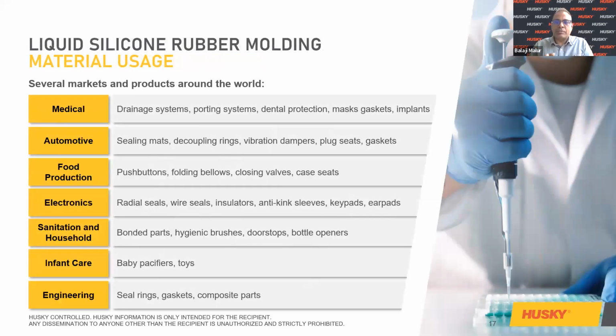Going into the different applications, it can be used for medical, automotive, food production, electronics, sanitation and household, infant care, and engineering. So it covers pretty much all the things we come across in day-to-day scenarios where LSR can be used.